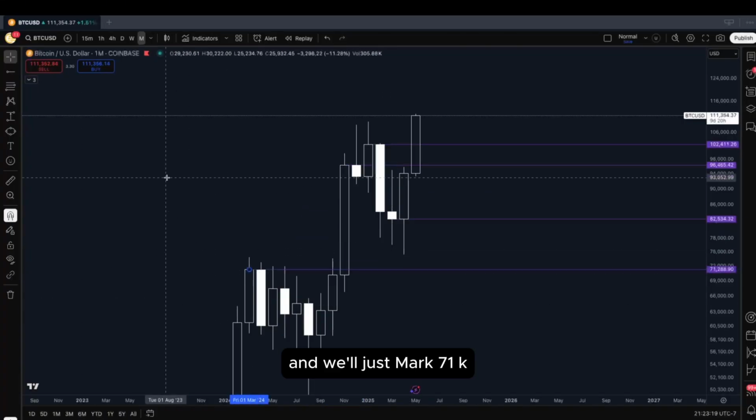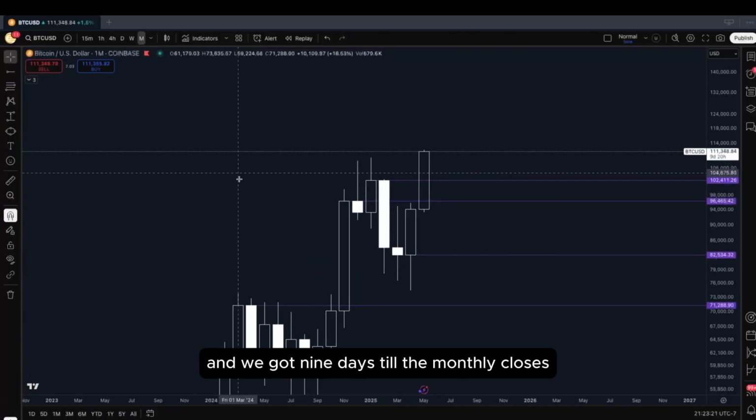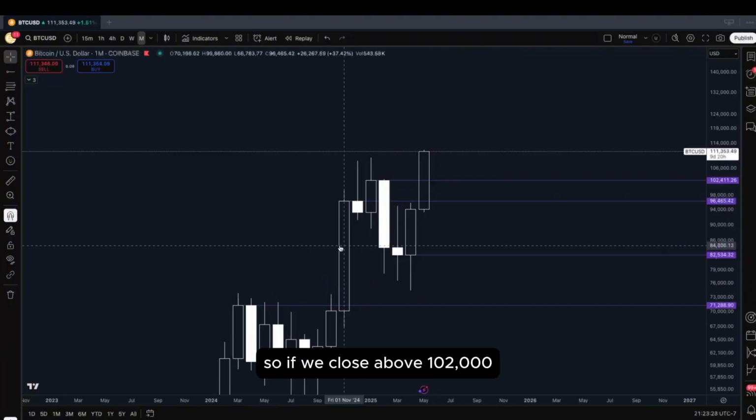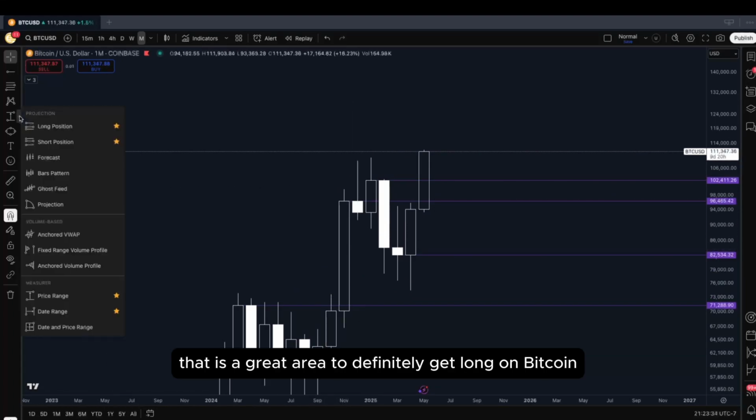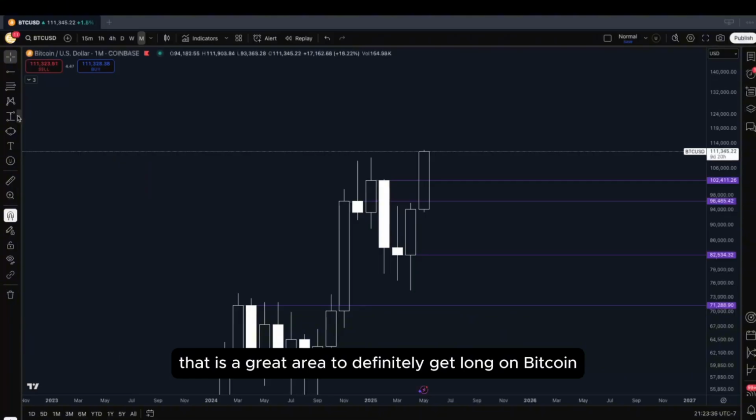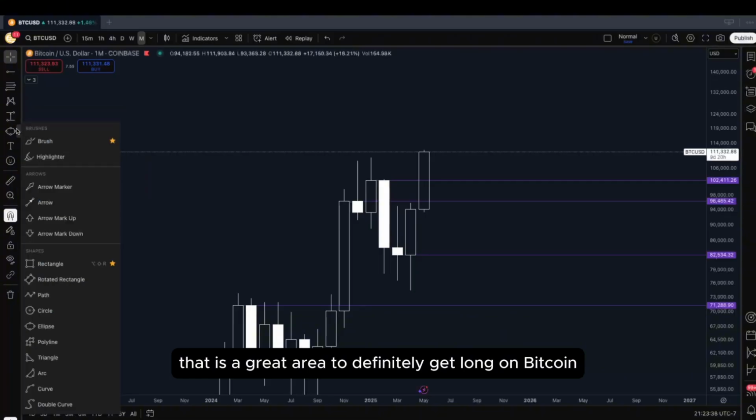And we'll just mark 71K. And we got 9 days till the monthly closes. So if we close above 102,411, that is a great area to definitely get long on Bitcoin.